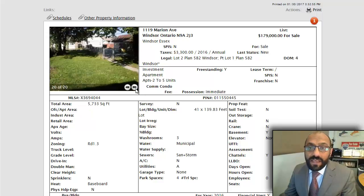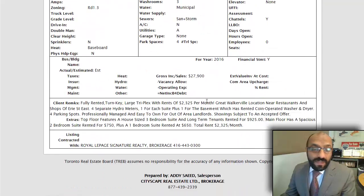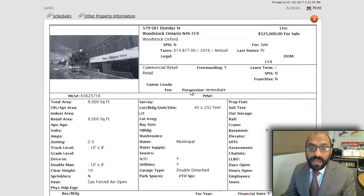You're not going to see the same sort of returns that you see in Toronto, but for a startup investor, it actually makes sense to go outside and then he can come back. The cap rates would definitely be better over there.